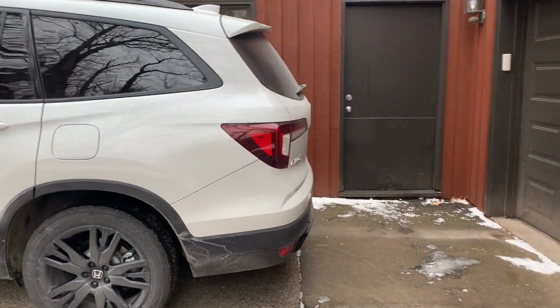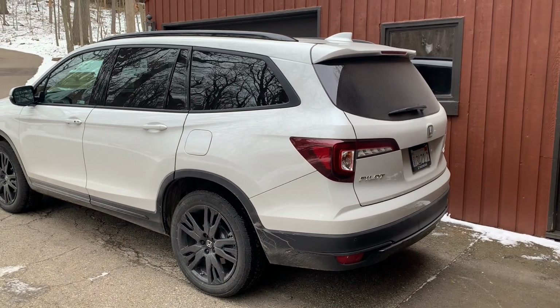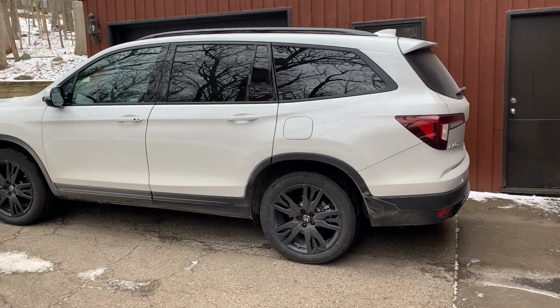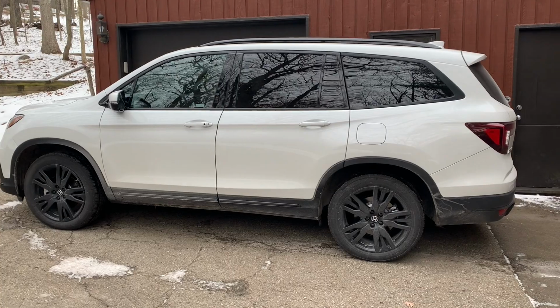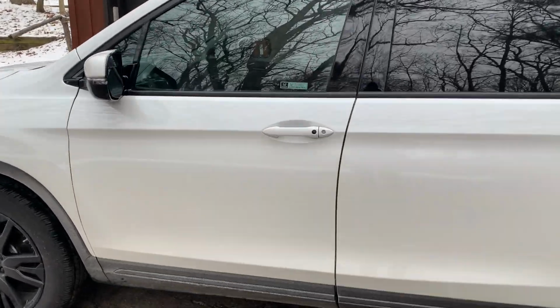Generally, the shape of the Honda Pilot is a pretty standard 3-row SUV shape. It is definitely car-based and does its job well. It's spacious and, I'd say, looks unassuming as much as anything else. All right, let's go inside.